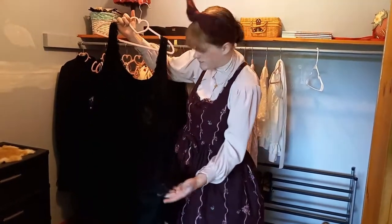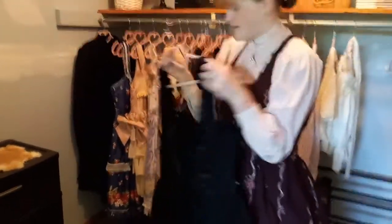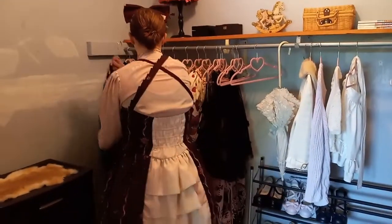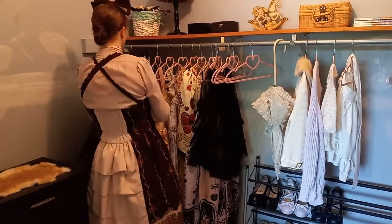It's got this beautiful lace along the sides and the bottom, and it's got these lace details here. So I'm definitely in love with this. It's not leaving my wardrobe ever, so I plan to get some good use out of it.